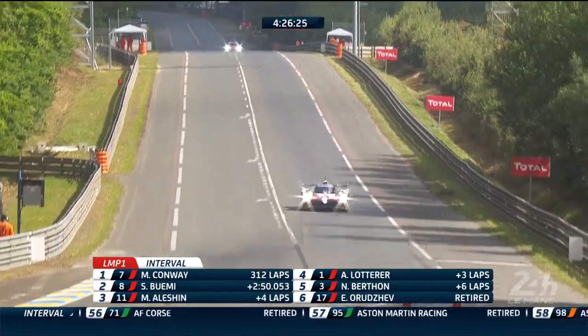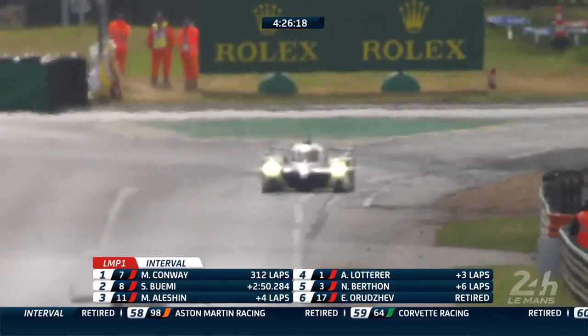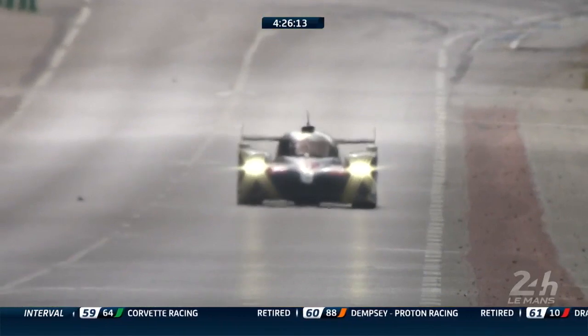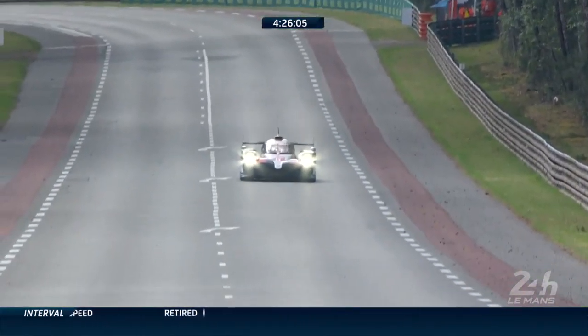If you're like the '97 Aston Martin right now, how are you feeling? Yeah, it's not a good feeling. Part of you just wants to pull the car over and stop, but Aston Martin have put way too much money and resources into this race for you to do that, and the car is still running, so you've got to get that thing to the end.